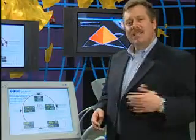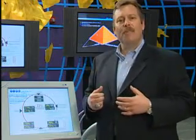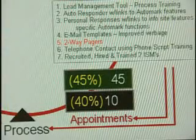We worked a lot with telephone. We actually developed some telephone scripts specific to that dealership, and then we worked with the dealership's employees, made the actual phone calls, worked shoulder to shoulder with them, getting customers to agree to schedule appointments. The end result of all this was we grew the appointment ratio from 40% to 45%.